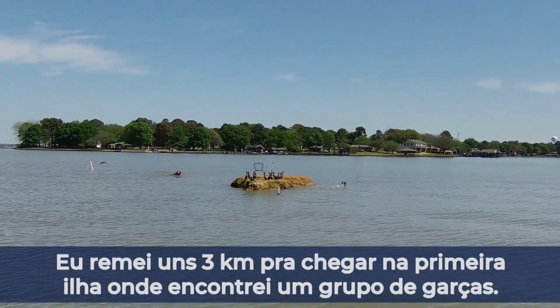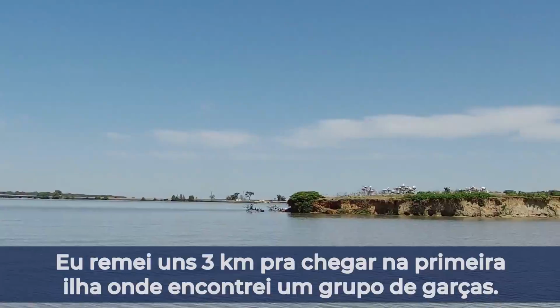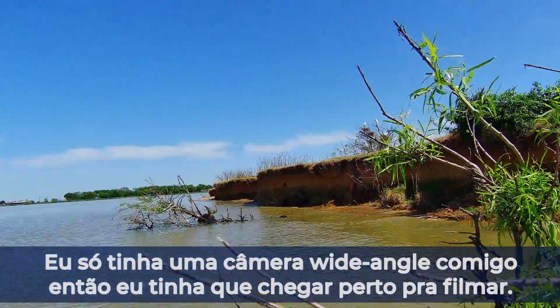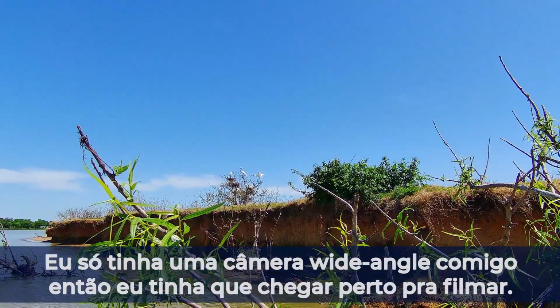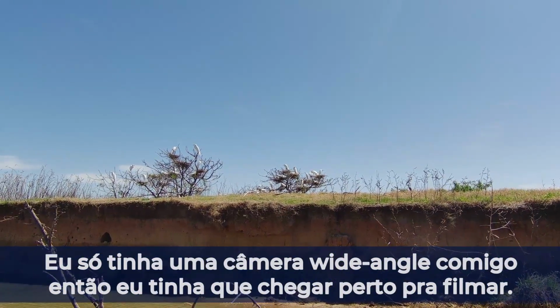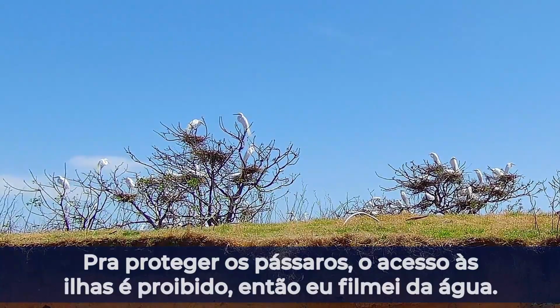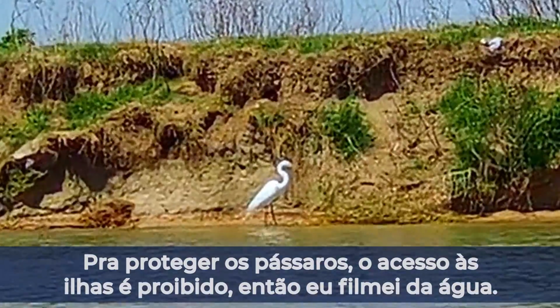It was a beautiful 2-mile paddle to the first island, where I got the first look at the local egret population. I only had my action camera on me, so I had to get really close to get a good shot. In order to protect the birds, land access to the islands is forbidden, so I tried to get as close as I could from the water without bothering the birds.